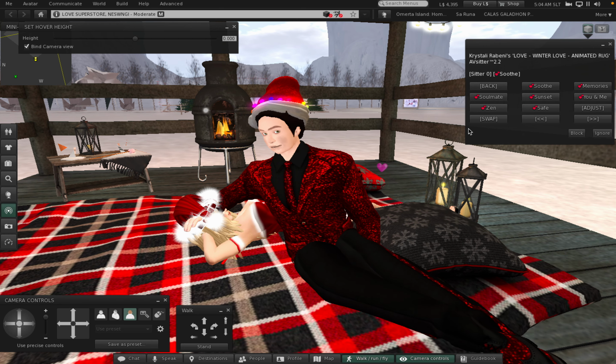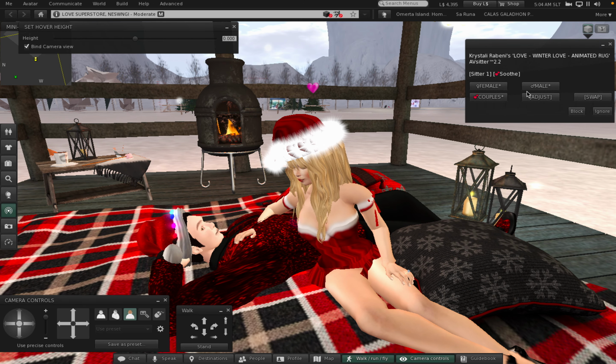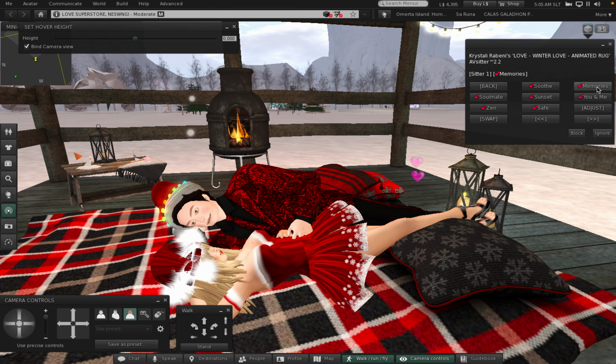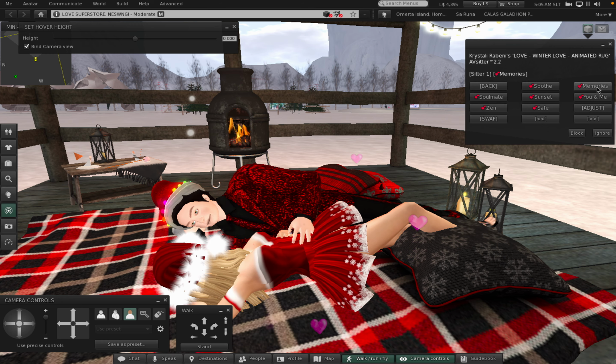Soothe. I think I'll swap him. Probably he will need it. Okay. Memories. I like this one better. Love, Winter Love, Animated Rug.